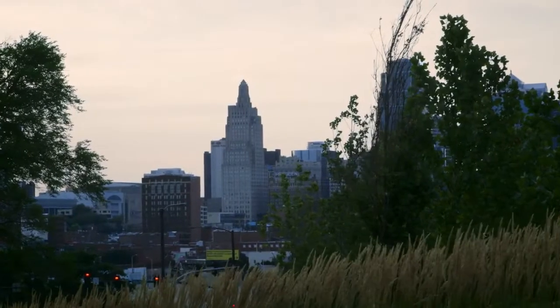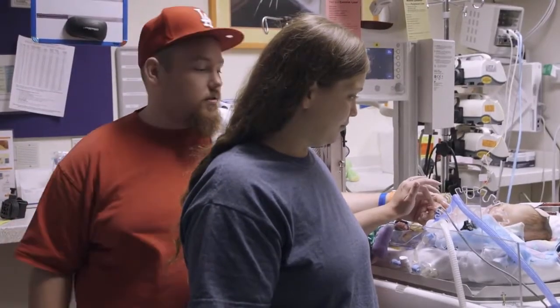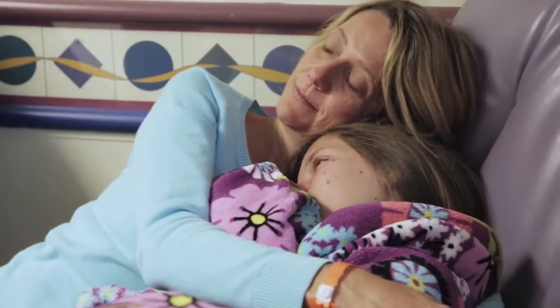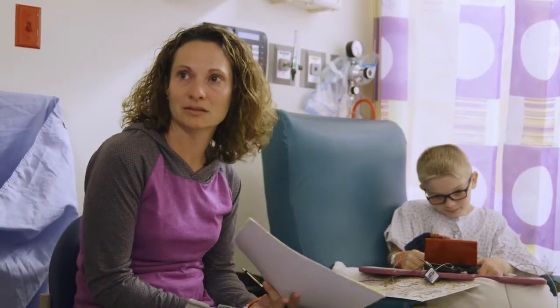On this episode of Inside Pediatrics. This was the scariest thing out of this whole procedure. In the extreme cases, he might not recover. Her curve has gotten to where non-operative treatments are just not going to work. I'm scared, but we're finally here to fix something that we've been working on for so many years.